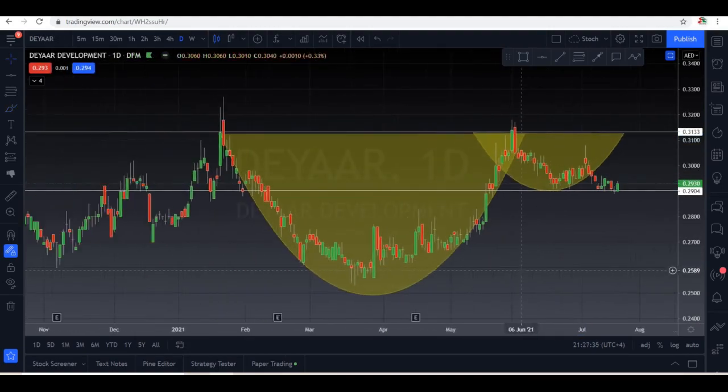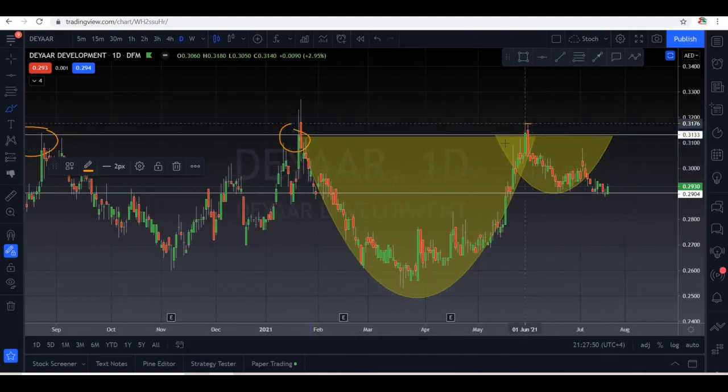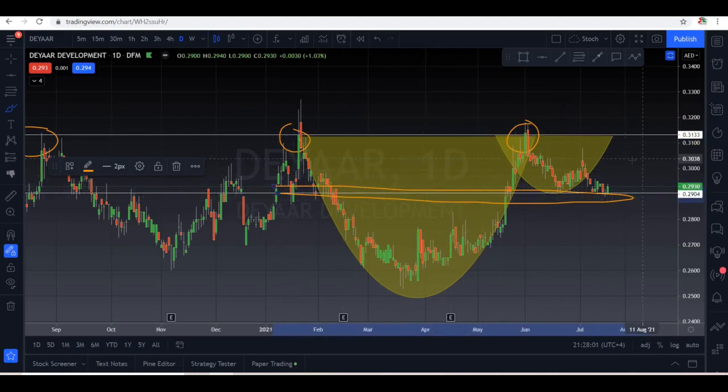Deyaar. It's very disappointing to see Deyaar is not performing. Previously we could see the same area, around 0.31, getting rejected again and again. Recently, after making this cup and handle pattern, which is a bullish chart pattern, it got rejected again at the same area, also disqualifying the pattern. 0.290 is a strong support area we all know for Deyaar. In today's session it has taken a bounce with low volume.